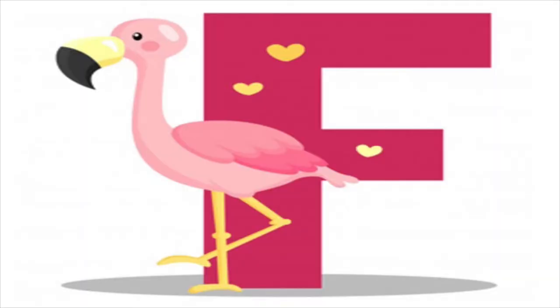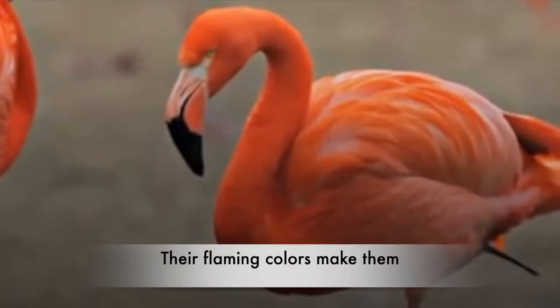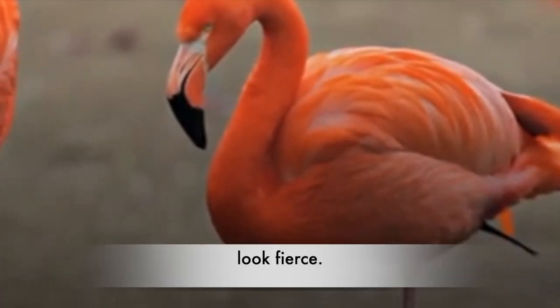F! Hey, look at these fabulous flamboyant flamingos. Their flaming colors make them look fierce.